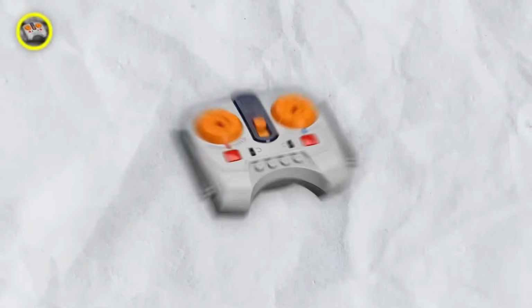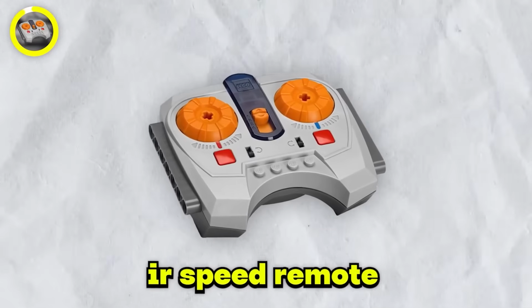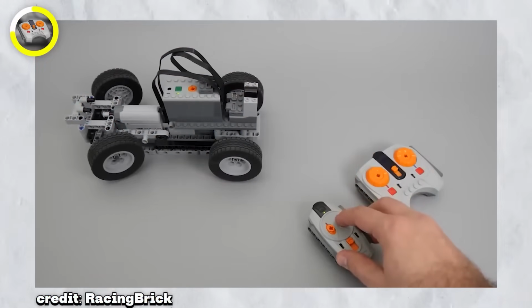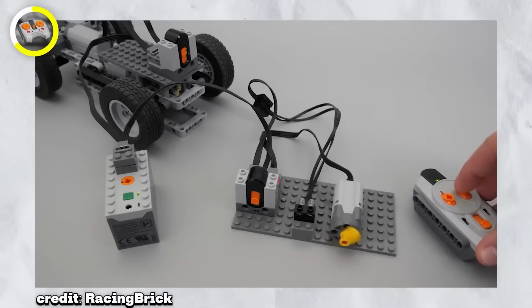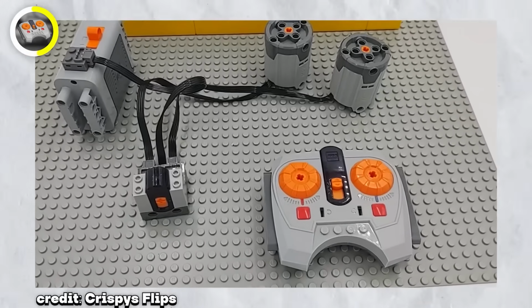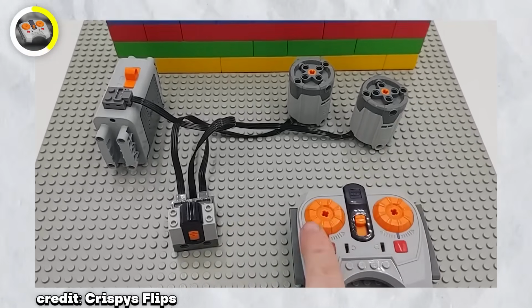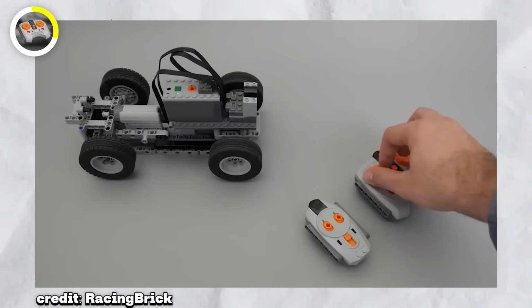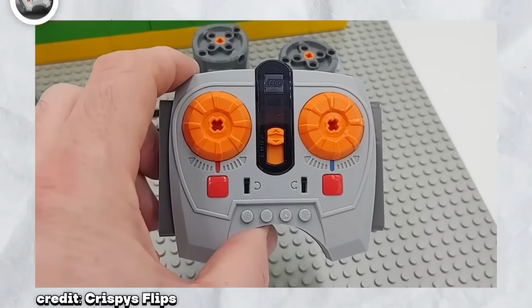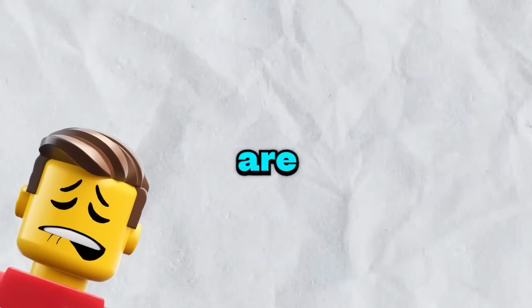Back in 2009, LEGO had to do a quick recall on its Power Functions IR Speed Remote because it had this big problem where it would get way too hot. Even though nobody got hurt, it was still a pretty serious safety issue, but LEGO did not mess around. They pulled the remotes off the shelves fast. About a month later, they brought them back, all fixed up and safe to use. You can still snag one of these remotes on LEGO's website, showing that they take safety seriously and want to make sure their products are top-notch.